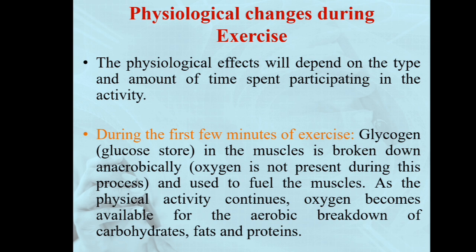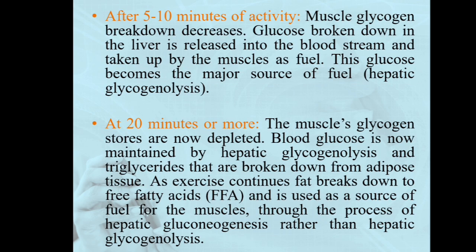Like during the first few minutes of exercise, the glycogen, which is the glucose stored in muscles, is broken down anaerobically and used to fuel the muscles. So as physical activity continues, oxygen becomes available for aerobic breakdown of carbohydrate, fats and proteins. And after 5 to 10 minutes, glycogen breakdown decreases and glucose from the liver is released into bloodstream and taken by the muscles as a fuel, which becomes a major source of fuel, that is hepatic glycogenolysis.